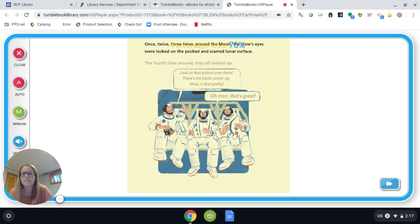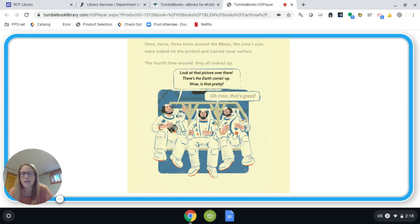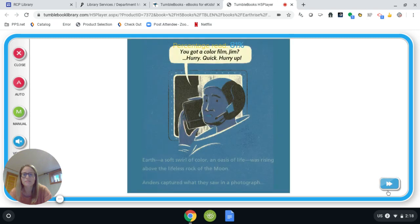Once, twice, 3 times around the moon, the crew's eyes were locked on the pockmarked and scarred lunar surface. The 4th time around, they all looked up. Look at that picture over there. That's the Earth coming up. Wow, is that pretty? Oh man, that's great. You got a color film, Jim? Hurry, quick, hurry up.